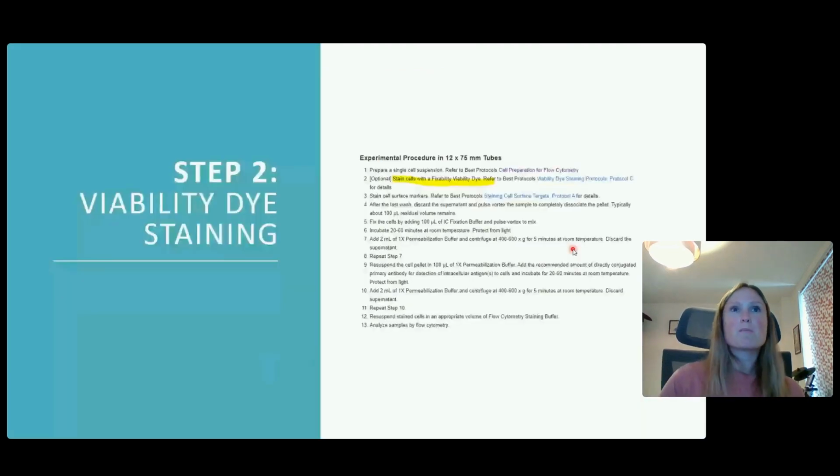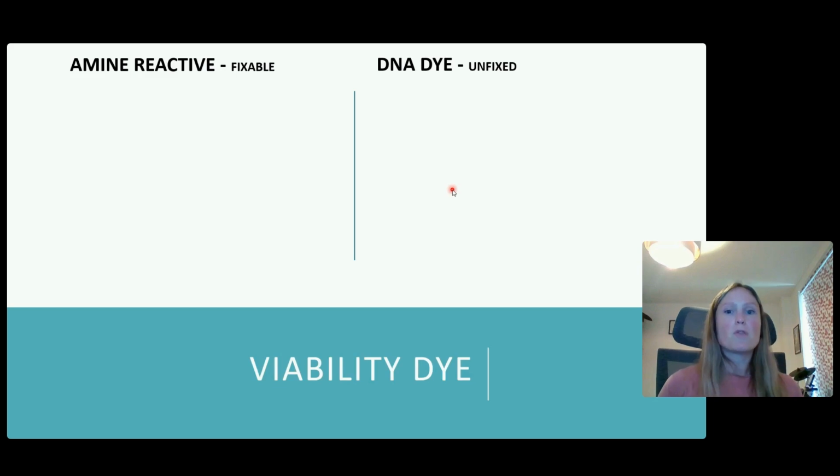So we've got a single cell suspension. We've got our cells in a staining buffer that's keeping the cells nice and happy. The next step in this protocol suggests staining with a fixable viability dye. Let's first consider why we use a viability dye.